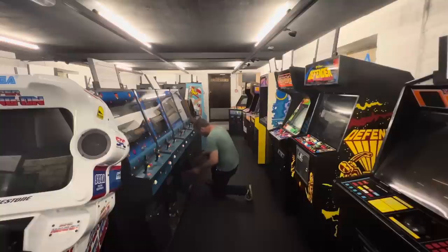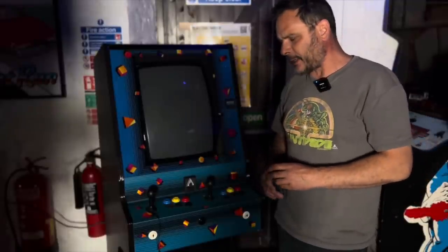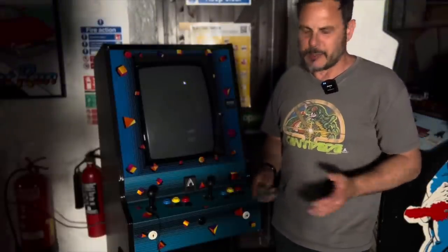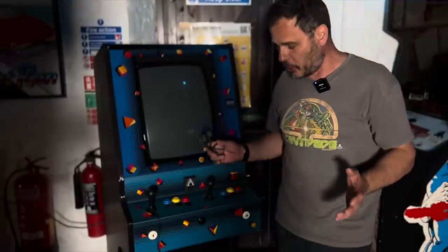Come on. Come on. Okay, no luck in that jammer cab, but I've got an idea. Let's see if this works. So I'm going to try it out in the vertical cabinet now, because sometimes PCBs work differently in other cabinets. Don't ask me why, it's just the nature of the hobby.